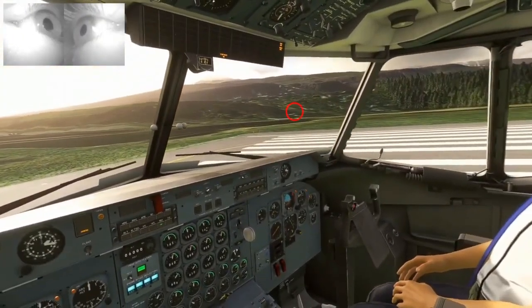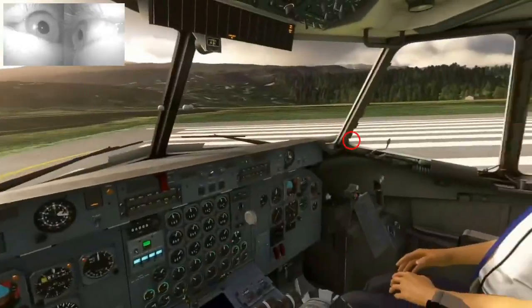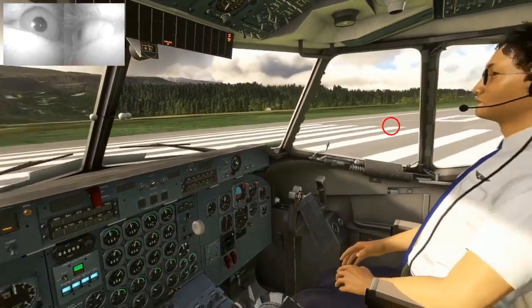I have now completed my pre-flight checklist and was cleared to enter the runway, and now I'm just waiting for takeoff clearance. And as soon as we get that, we'll get rolling.